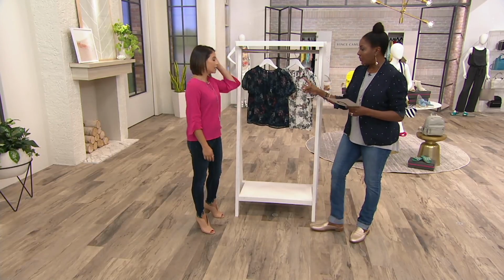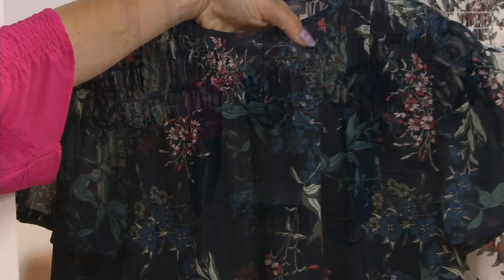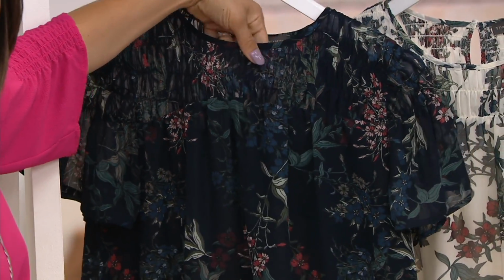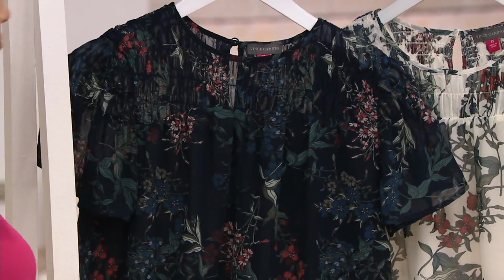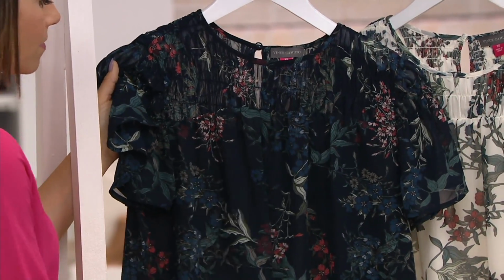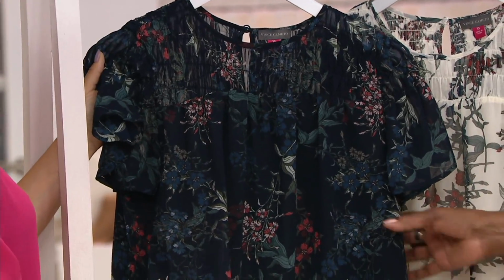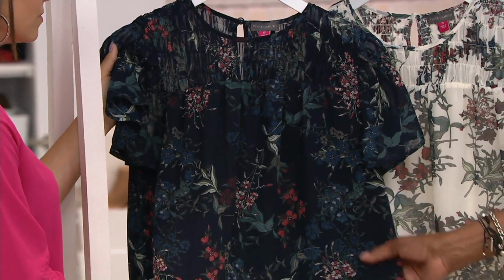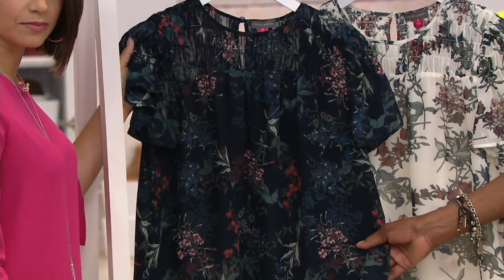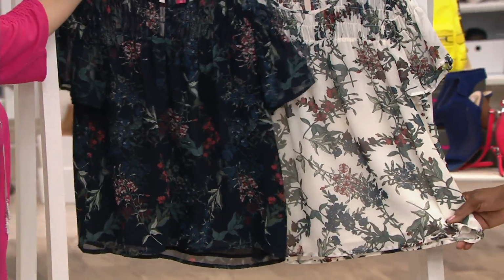I want to introduce you to the first item that we have coming up. This is the short sleeve Smocked Garden Heirloom Floral Blouse. We're presenting it at $99, 4 easy pays of $24.75. Standard shipping and handling for this collection is included, so you don't have to worry about that. This blouse is available in 2 colors, the classic navy, which is what you're looking at here, and we also have it in the antique white.